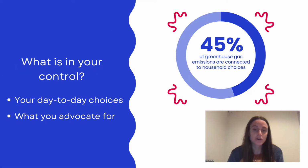So what's in your control? It's important to note that when it comes to reducing our own carbon footprints, there are some things that we do not have control over. As a teenager, you may feel like there are many things out of your control. You probably don't do the grocery shopping in your family or have a choice over what type of heating system goes into your basement. And you may not have the ability to make all the low carbon choices that you want to. So you can only do what you can do with the resources that are available to you.